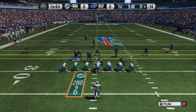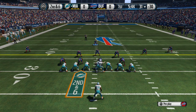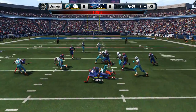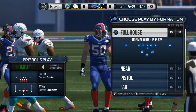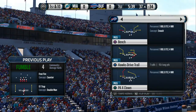Ryan Tannehill will be under center. The Dolphins snap it at the 31. Lamar falls out. The defense has the football. And Williams is there to make the stop. That's what you call a take play. The defense just makes such a hard hit that they take the football away from the offense and they recover the fumble.